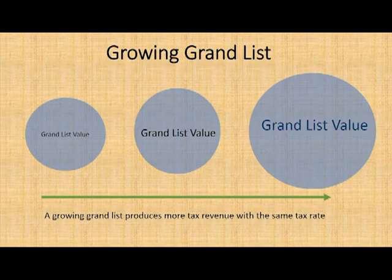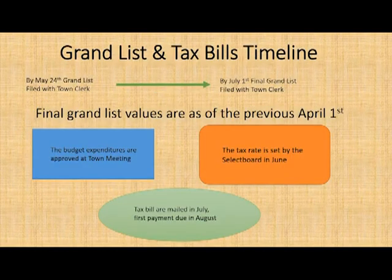If the grand list is growing, then the same tax rate will produce more revenue from one year to the next. During the budget process, from November to March, the grand list value is the best estimate. The grand list must be filed with the town clerk no later than May 24th, and the final grand list, which is the basis for the tax rate, must be filed prior to July 1st. The values contained in the final grand list are all based upon what was present as of the previous April 1st.